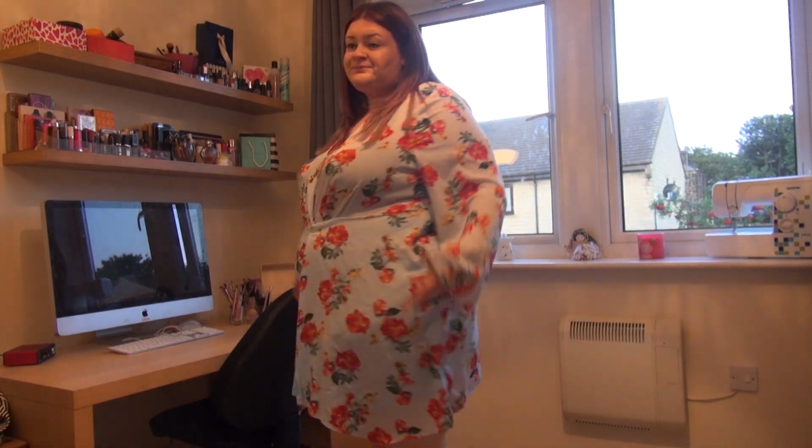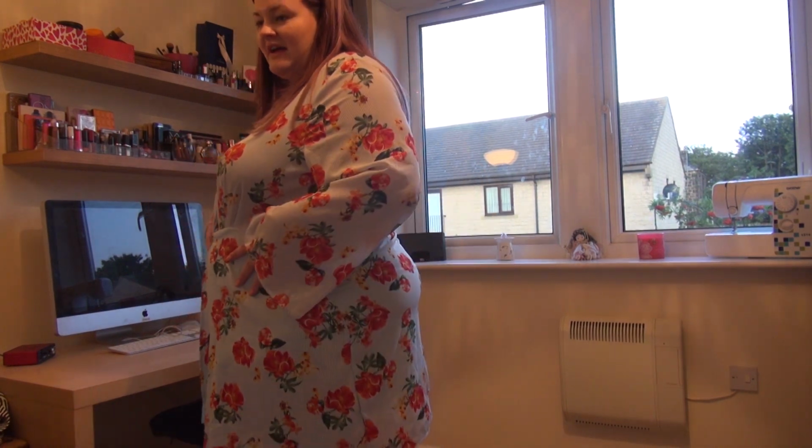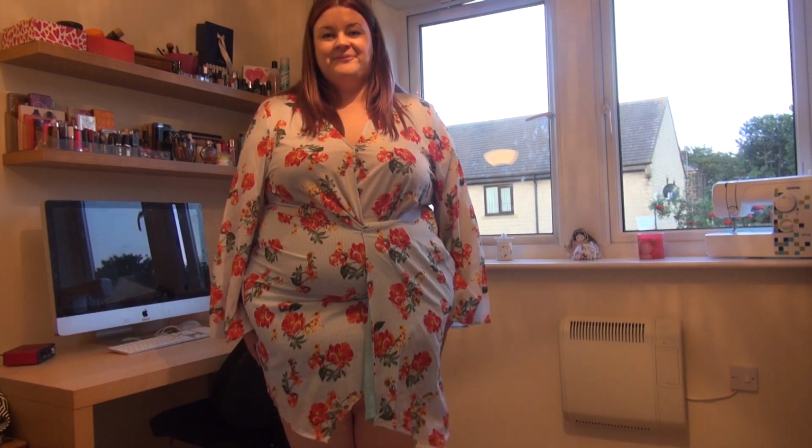And if you were slimmer than me, you would probably really enjoy this dress, because I can imagine how it might look, and I can imagine if it were a bit looser it might be really pretty. So if you're a bit smaller, do have a go with this one.